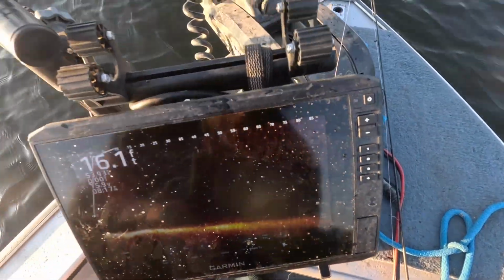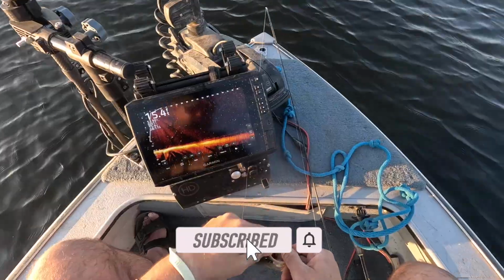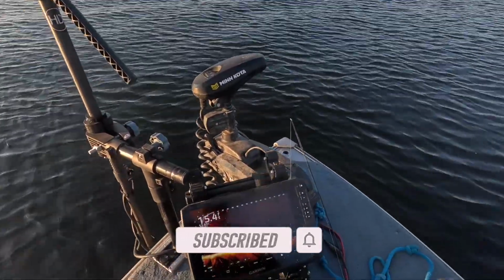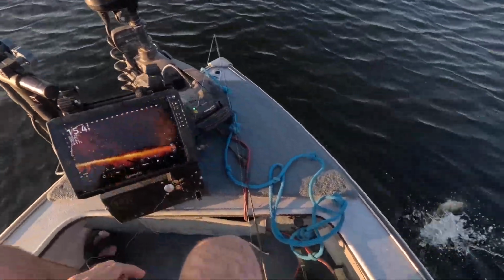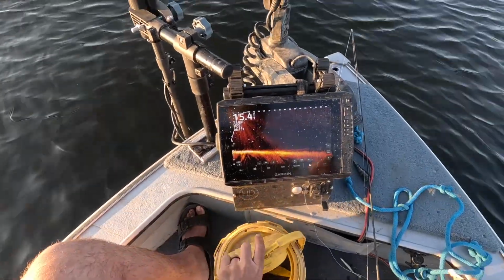Okay. Found a pretty cool bite. These crappies are like right below the boat. I don't know if it's the shadow that's casting down there and they like it, but I'm absolutely hammering on these crappies and they're just like right below me. This is insane. I'm tempted to just even put it in down view.